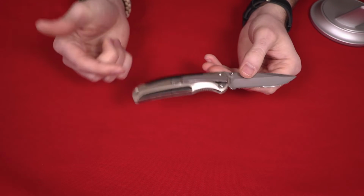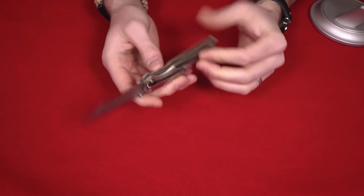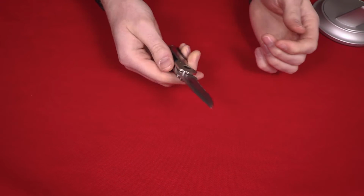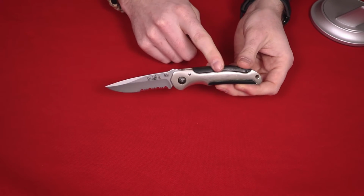Another thing is, it's a pocket clip knife. You clip it in your pocket. It's always there. It's out of the way. It's a locking blade, of course, and the blade is just real smooth. I've loved this knife because as I've gotten used to it, you can just flick it open. It's not spring assist. That's another thing that I love about this knife.